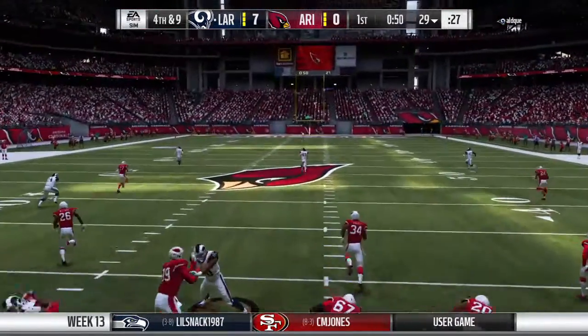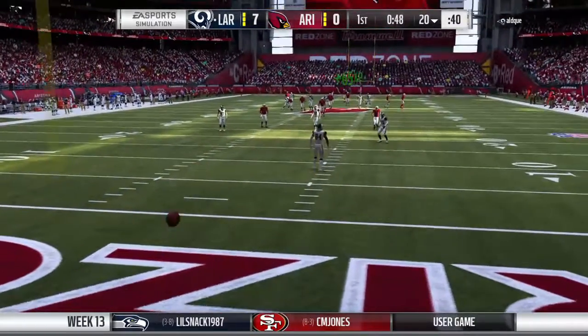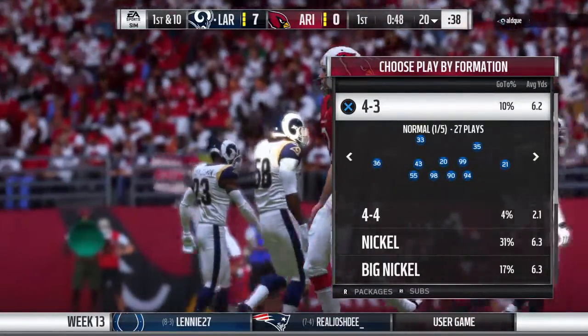And he gets this away, and look at this. This is a good one. And not what he was hoping for there, as this will hit in the end zone for a touchback.